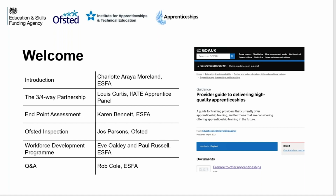We know that today's audience will include both new and more experienced training providers. You may be familiar with some of the content we're presenting, in which case we hope that the session will provide an opportunity to reflect on current practice and areas for continuous improvement. As well as the Training Provider Guide, we've recently published a similar guide for employers called The Road to a Quality Apprenticeship, and one for endpoint assessment organisations will be published soon. This reflects that a high-quality apprenticeship is a four-way partnership between several actors: you, the training provider, the employer, the apprentice, and the endpoint assessment organisation.